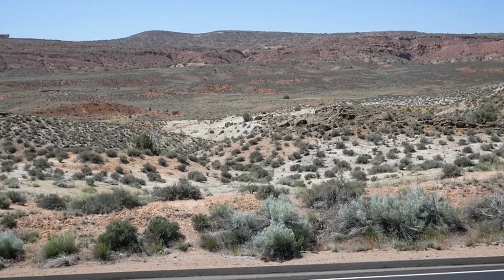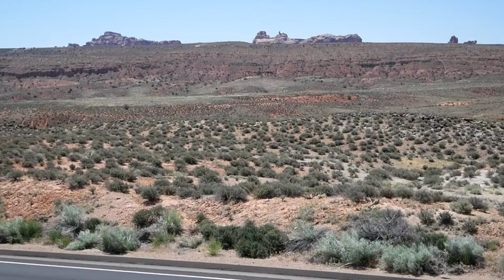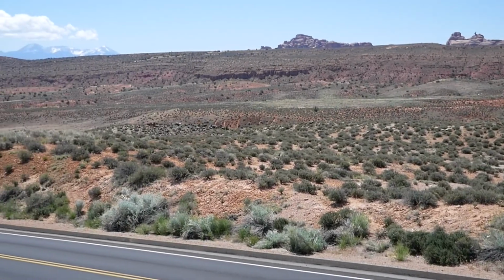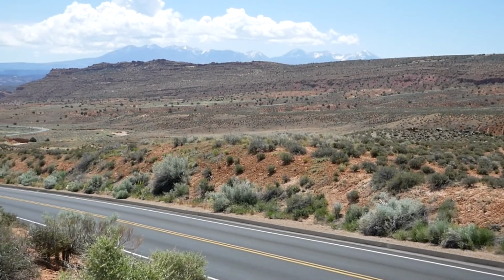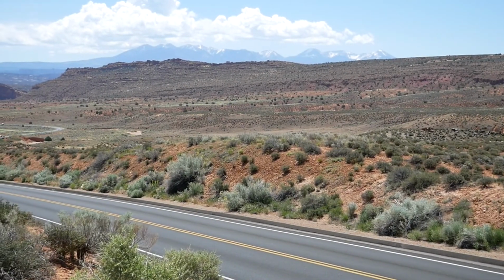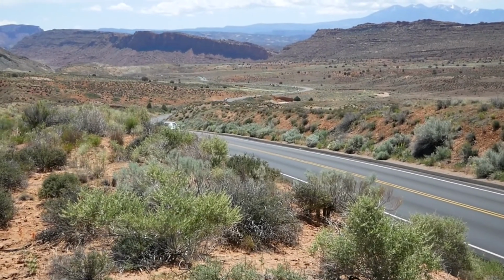This is an area called Salt Valley. There were many inland seas here, and it flooded with seas 29 times. As the water evaporated, it left behind huge amounts of salt, so that the salt was thousands of feet thick.